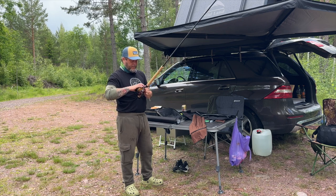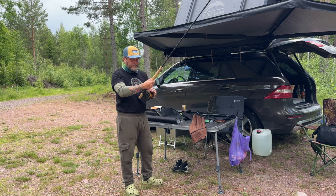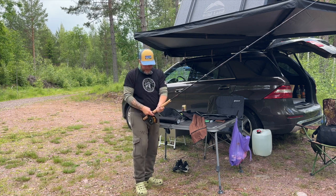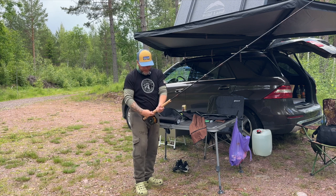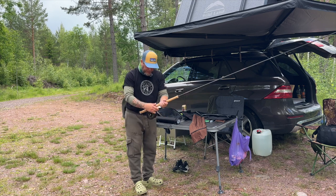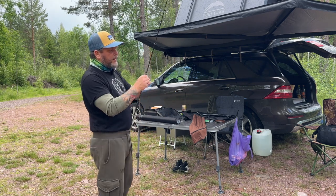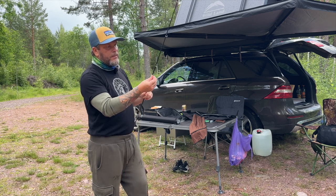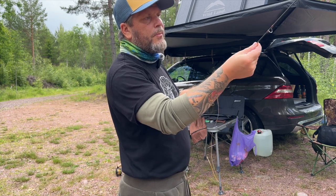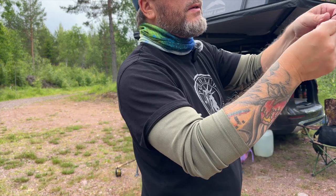There we go. Mosquitoes are starting to find me. I'm still wet. So I'm just gonna prepare everything and put on the fly. Let's see what I got. It's nice to have done all the preparations. You don't need to think about that. We just go fish.